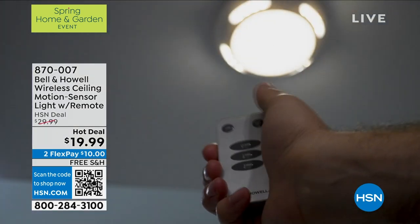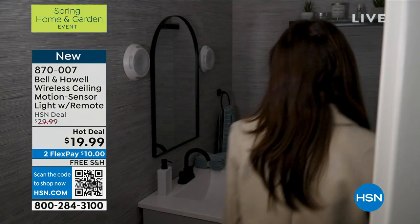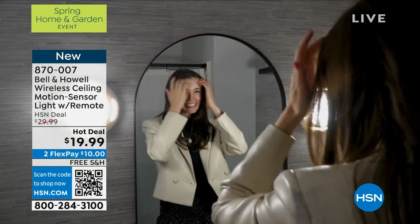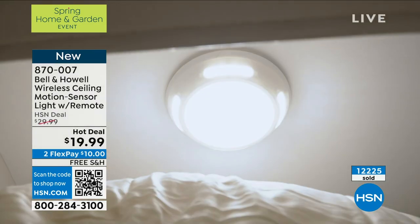And it's free shipping and handling. Matter of fact, my friend Chad Allen and I are gonna go on a little walking tour with you. I want you to join us. That's gonna be at the end of the hour. And yes, a remote control. Bathroom's a perfect place for it when you can just kind of walk right in and that light comes on. So that's coming up at the end of the hour. I wanna give you a heads up on that.